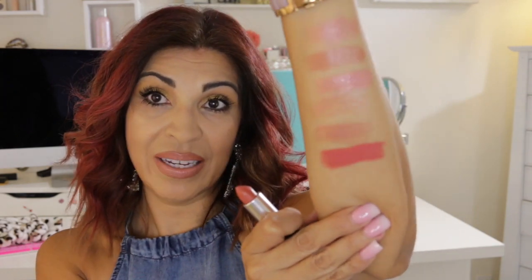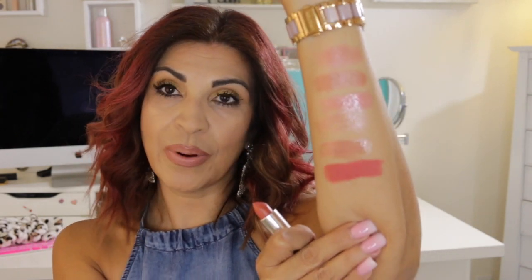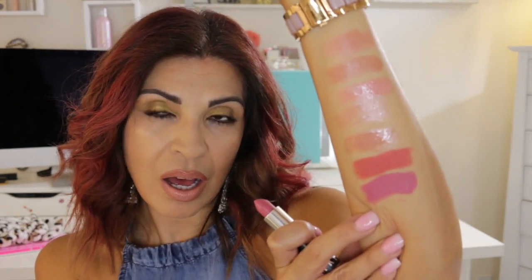And I'm gonna swatch that for you so you can see that. Wow, isn't that pretty? That is such a pretty color, and her formula, they're so good. If you have not tried a Kylie lipstick, you have to. And then this is in the color Passion right here. And this is a darker pink, of course. This is so love. This like a pinkish purple. So good. It is so good.